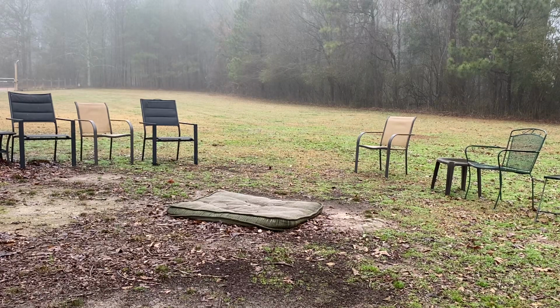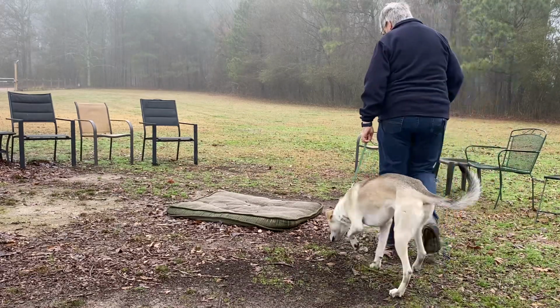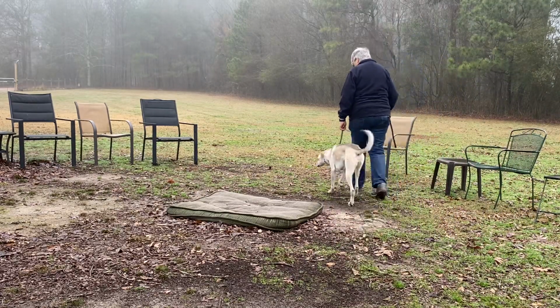But she's doing great in the kennel. She's eating, she's quiet, she's clean so far. Very, very promising. Good signs. She's relaxed, happy, and she is eating my treats. So let's see how she does. Come on, Macy Grey. Good girl.